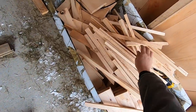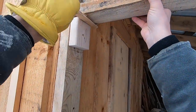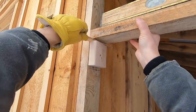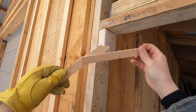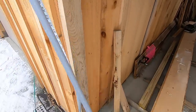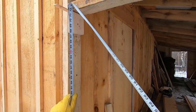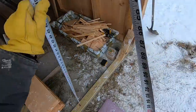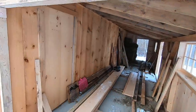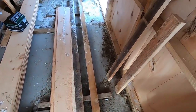Under here, bet you we got something. Too much. Right on the money. I like it. So 72. Right on the money, guys. I like it. 72 plus an inch and a half. That gives us 73 and a half. Perfect. I think we're gonna have just enough 2x4s.